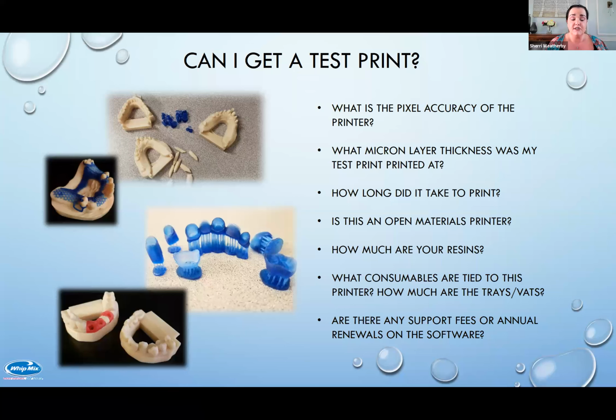When you ask how long it took to print, you can also ask, what was the cost to print that model? Is this an open materials printer? How much is your resin? Ask questions about consumables and trays and support fees and service agreements. So there's really a lot of questions you need to ask.